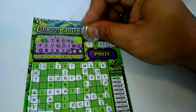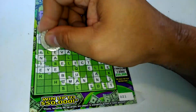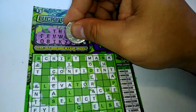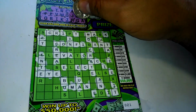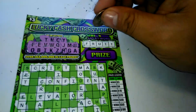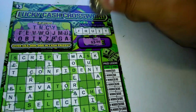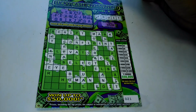An R. We got a winner. We got fruit. There's an R there, an R there, and an R there. A G. New. And an A. This will be interesting. What's behind the fruit? A break even $3? Usually it's more.